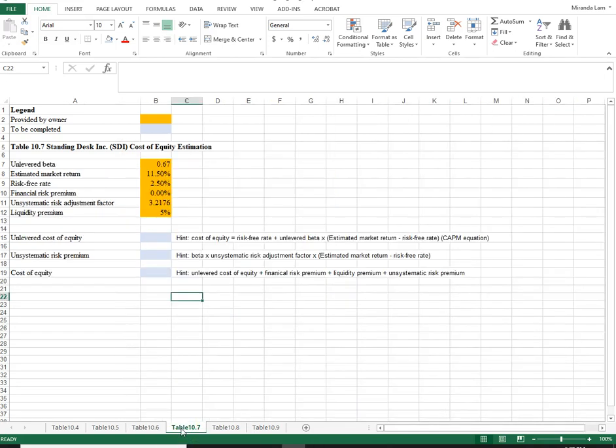So in table 7, we're going to compute the cost of equity. And in this case, we were given all the input parameters. So we were given the unlevered beta, market return, risk-free rate, and notice that the current financial risk premium is 0. The reason for that is because the company is not using any leverage. If the company used debt financing, then you incur financial risk premium. You also have the unsystematic risk adjustment factor, and we're going to use the liquidity premium to adjust the discount rate instead of imposing an illiquidity discount at the firm value calculation.